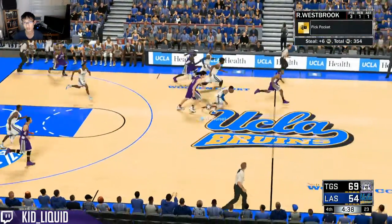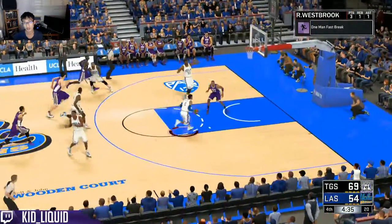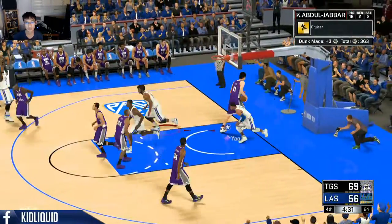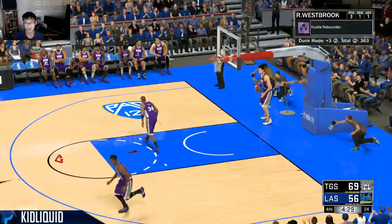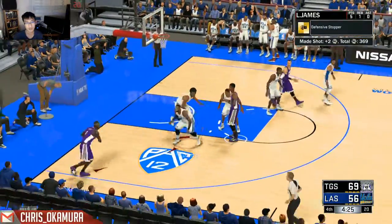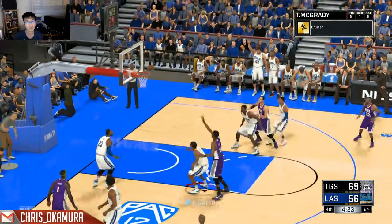Now here's Pierce. Westbrook with the steal. Rejected by Pierce. They recover it. And Kareem throws it down. Toronto leading by 13. Jackson has the open look.